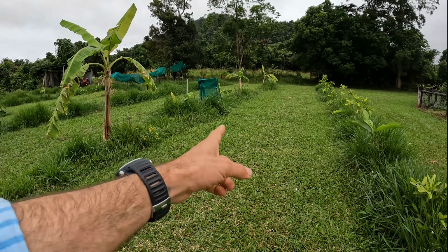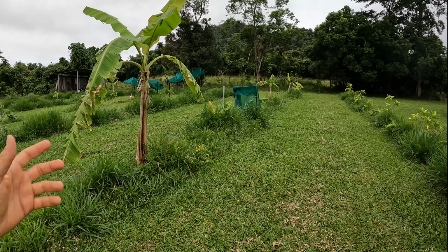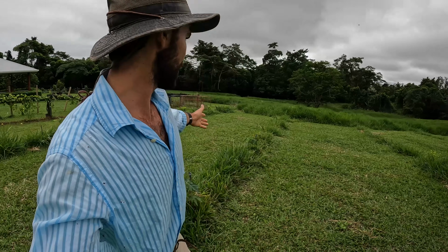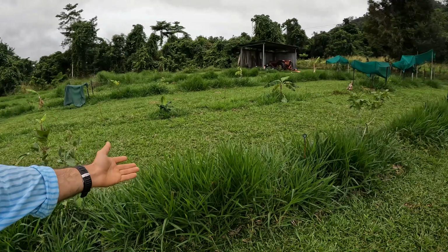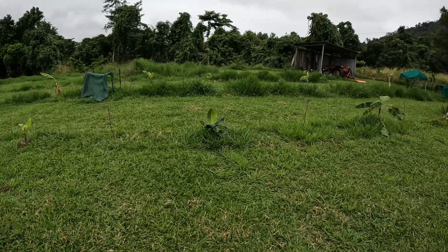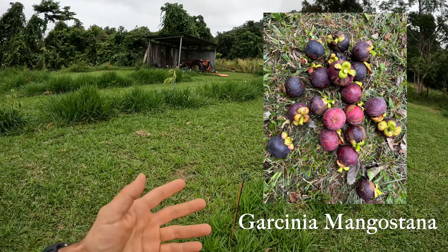I think 5 meter spacings between the rows, just so I can allow for good airflow and light interception and let the trees grow out that bit bigger. Yeah, so this row's got chilies, pawpaw, and soursops, which are from South America as well. These got rambutans from Southeast Asia, different varieties of rambutans. This next one will have different types of garcinias, which I can talk about another time.